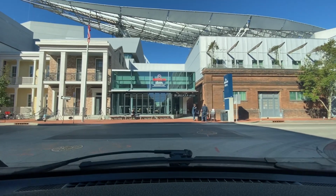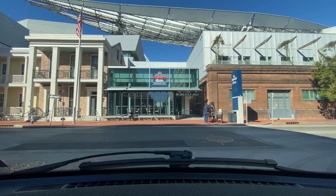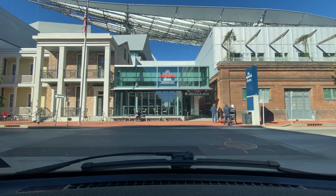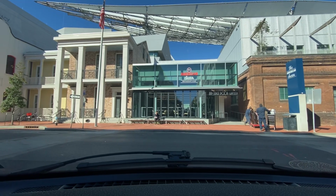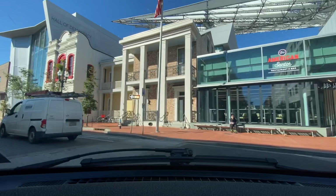That's a one-way. We gotta go left. We got two gentlemen outside. They are collecting chairs, are they? Yeah, it looks like they're collecting chairs. We got the Hall of Democracy on our left-hand side. When we turn, you're gonna see it on your right-hand side.